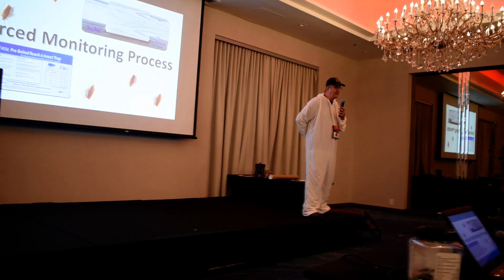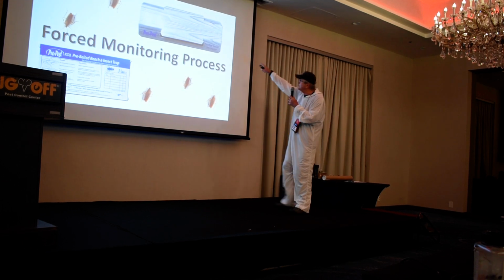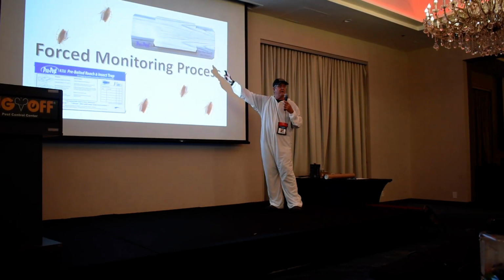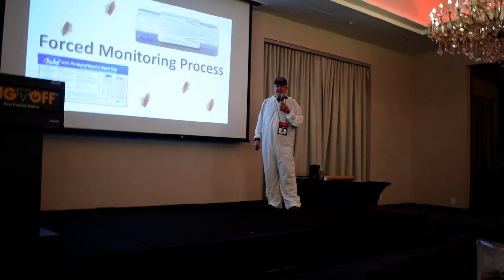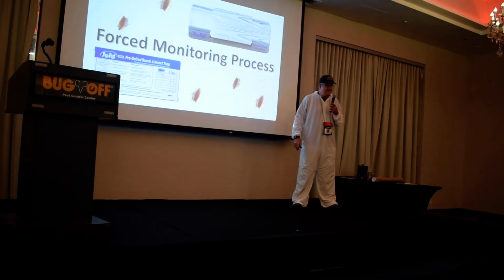Every single time. Now this particular trap, the one you see, that's the outside of the trap up on top. That is the new top for the JF Oaks Pro Pest Monitor. Andy has these available. That's the underside of the trap, where you can do your documentation.